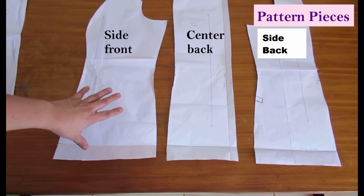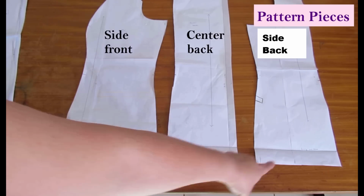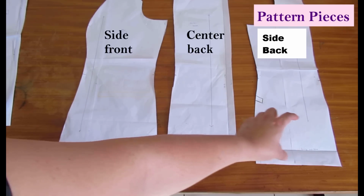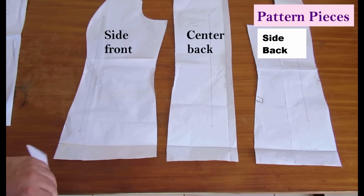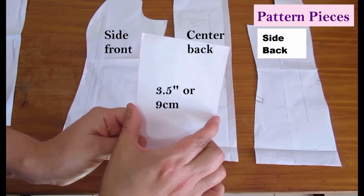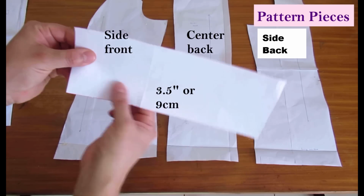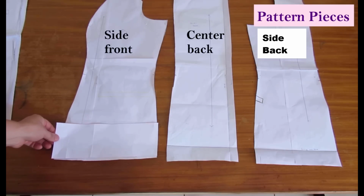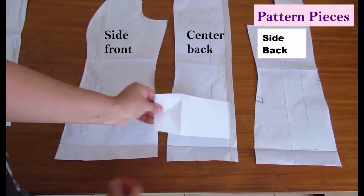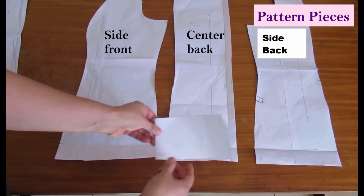Part of giving this jacket structure is adding interfacing to the bottoms of these 3 pieces. So you have your side front, your center back, and your side back. At the bottom, they need to be interfaced. They don't provide you a pattern piece, but I made one because it was just easier. It basically has to be 3.5 inches wide or 9 centimeters. And then I just cut the length here of the widest piece, which is this one. That one is a little bit less wide, so I just fold that away. And then this is the narrowest there.